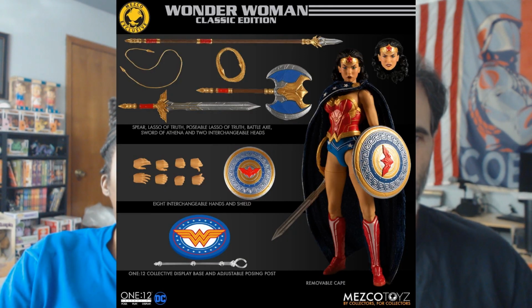We're going to move into Mezco. And Mezco has Wonder Woman, 1/12 scale figure. That's the classic Wonder Woman. Yeah, classic edition. She looks like the old Wonder Woman, as opposed to what they did before, which was the movie version. This is Linda Carter? No, this is older than Linda Carter. Yeah, this is like 40s Wonder Woman.